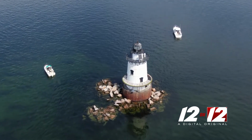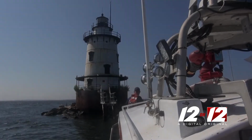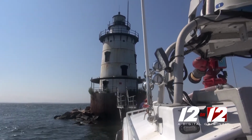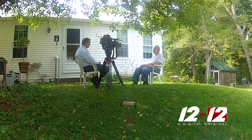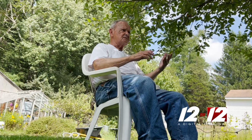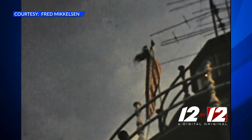Conimicut is nearly 140 years old, and it's showing its age. We recently got an exclusive look inside the lighthouse to look at its condition and look back at its past. The sun up and 10 minutes before sundown, you had to start the kerosene apparatus. Fred Mickelson was a lighthouse keeper at Conimicut from 1959 to 1961. Never felt bored or anything. Now 83, he remembers those years above Narragansett Bay fondly. So it was a good time.